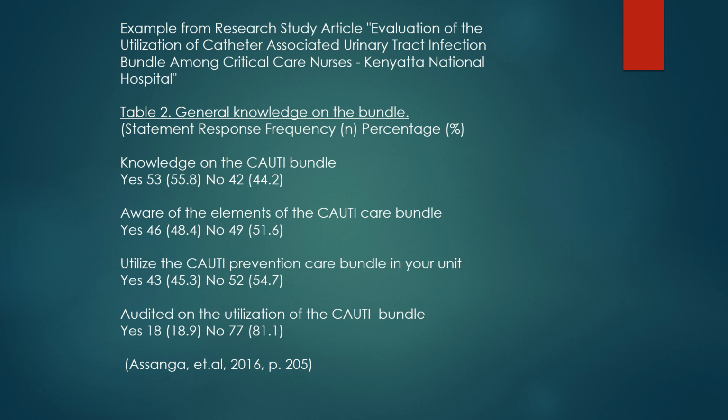This is an example from the research study article Evaluation of the Utilization of Catheter-Associated Urinary Tract Infection Bundles Among Critical Care Nurses at the Kenyatta National Hospital. The nurses interviewed were asked about their knowledge of the CAUTI bundle itself. 55.8% of nurses interviewed were aware of what the CAUTI bundle was, where 44.2% were not aware. 48.4% of nurses were aware of the elements of the CAUTI bundle, where 51.6% were not aware of the elements of the bundle.